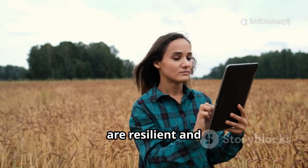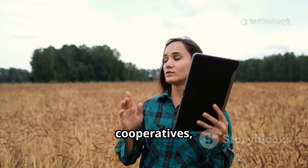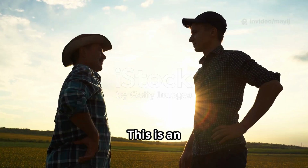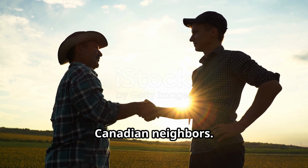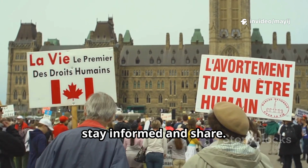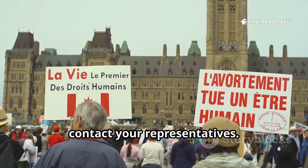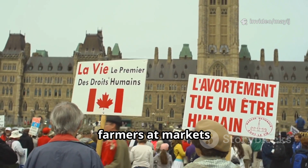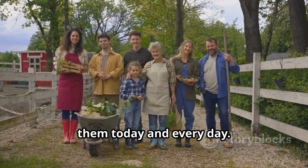American farmers are resilient and innovative. They adapt with precision ag, cooperatives, and value-added products. This is an opportunity to come together. Leaders can seek common ground with our Canadian neighbors. First, stay informed and share. Second, contact your representatives. Third, support local farmers at markets and check labels. Let's stand with them today and every day.